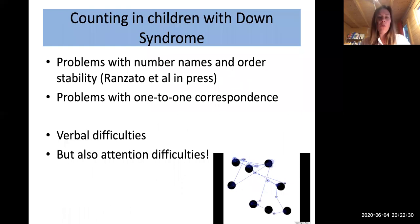When it comes to counting, again, this is work that Erika Ranzato is completing. And what we've seen is that individuals with Down syndrome, and in this study we looked at children and adults, so quite older participants, we found that they found it really difficult sometimes to name the number names, which obviously we knew can be a difficulty for some of the individuals with Down syndrome. But there were also some difficulties sometimes with recognizing digits or knowing in which order number names should go in general.